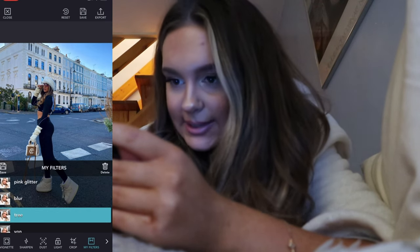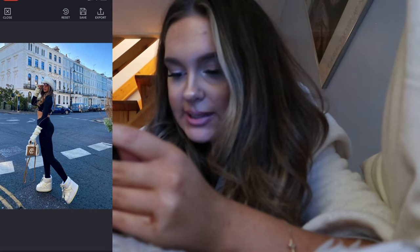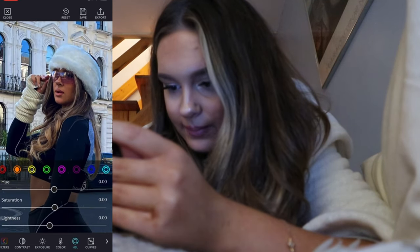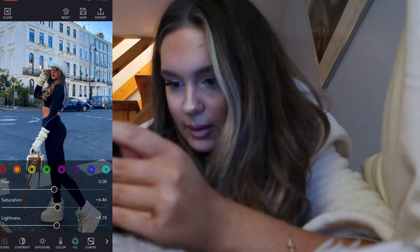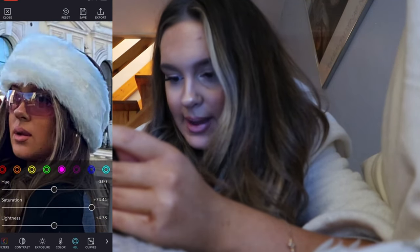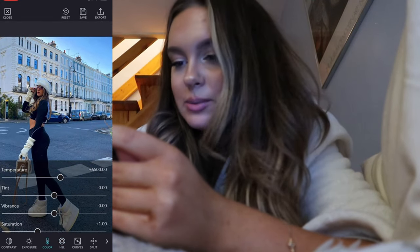I feel like this is adding a little bit of contrast, a little bit of brightness. Like I said, it doesn't really need too much editing. Then I might just go on to saturation. So this one I made actually less saturated, but I'm going to make it a little bit more tanned, you can see. Maybe enhance the pink of these sunglasses a little bit more. And maybe just increase the warmth of the image.